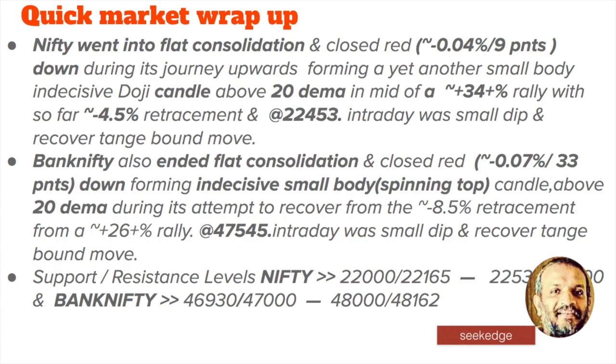Banknifty also ended similarly with a flat consolidation, closing 33 points down, absolutely flat. It's an indecisive small body candle, which is seen in the Banknifty candlestick also. It's probably a small body spinning top, not exactly a spinning top, it's slightly leaning. We'll see that in the charts, but absolutely flat is evident in both indices, and it's not giving up much of the price points. It's just flat.